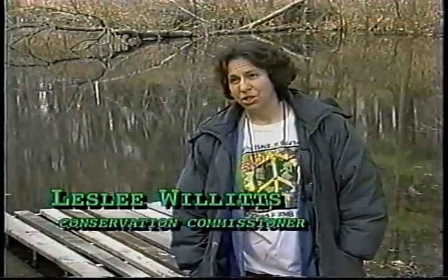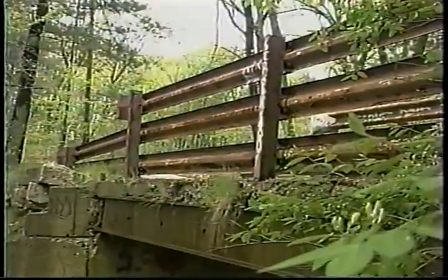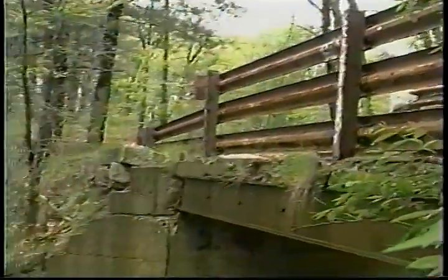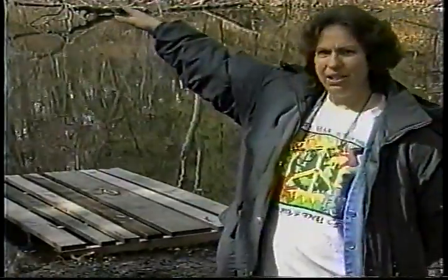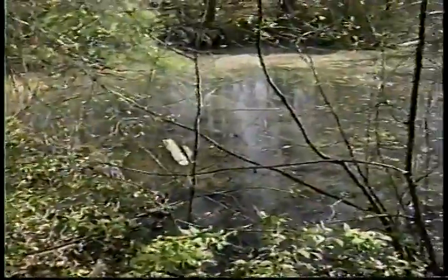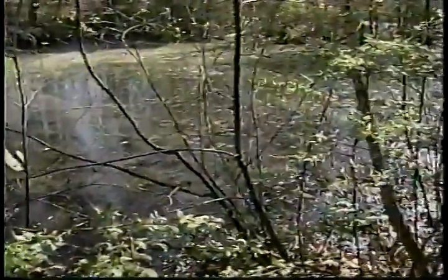My name is Leslie Willits, Framingham Conservation Commissioner. And this is coming straight from my mother-in-law. She swam off the bridge. You know, they could jump off the bridge and into the nice clean water there. Later on, my husband's father was a Boy Scout master, a leader. And the Boy Scouts on the back end of this property upstream had actually created a little beach area. Today, nobody would even think of swimming in here.